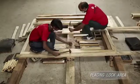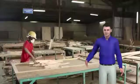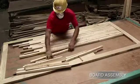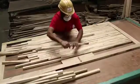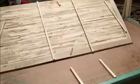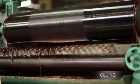After which, battens are placed on both sides for the lock area on the door. Next process is board assembly. Here, wooden battens are placed end to end inside the frame, with the end joints compressed to leave no space in between. Once the board is assembled, gluing of the core and face veneers is carried out.